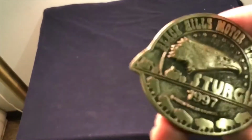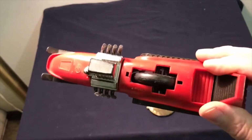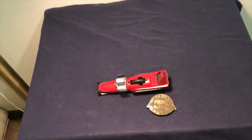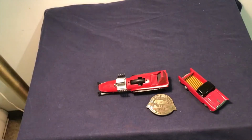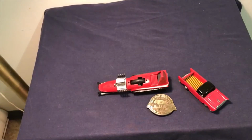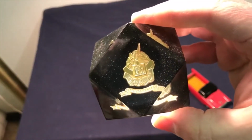And beyond that, we've got a Sturgis 1987 belt buckle from the Black Hills Motor Classic, and a snowmobile type SSP ripcord type car. We've got a little Ranchero right there, a little tin Ranchero type car. Dominion Auto Association auto badge, and a General Motors paperweight. I think it was from their insurance division or something, but General Motors nonetheless.